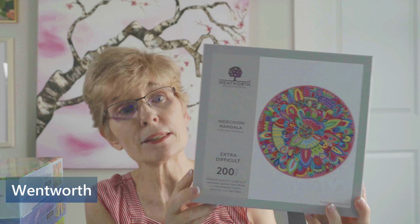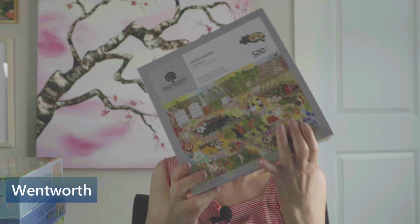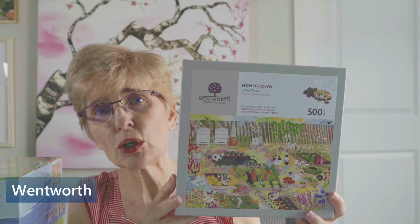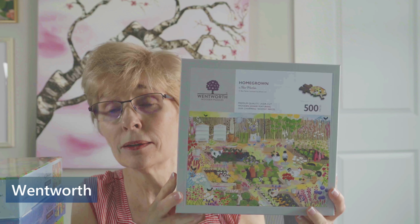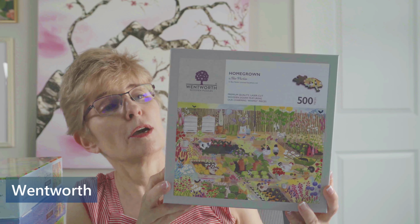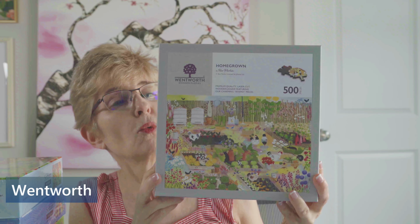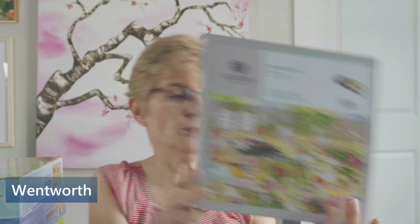And continuing our mandala theme, this is another puzzle by Wentworth Wooden Puzzles, 200 pieces, says it's extra difficult. It's called Indecision Mandala. Love the image. So, yes, had to get it. And here's another Wentworth. Sometimes I splurge and get like a 500 piece, and I very rarely, I think I have one 1,000 piece Wentworth puzzle, and man, that was not a cheap puzzle. But this is a 500 piece Wentworth puzzle called Homegrown, and I just really like the image. All right.